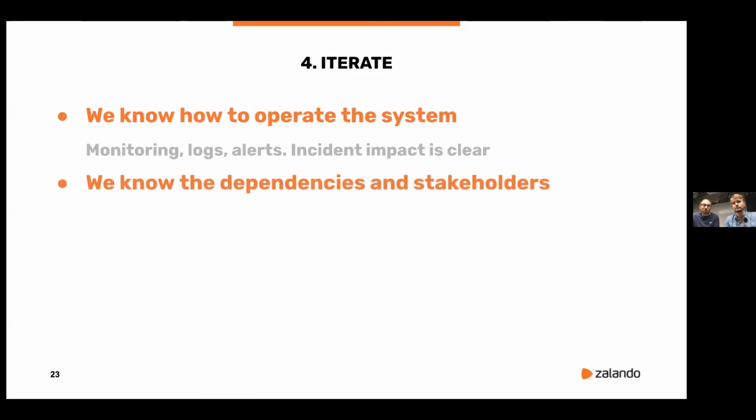Then another step is about dependencies. And here we're talking first about technical dependencies. Knowing the upstream and downstream services is very, very important, but also stakeholder dependencies, having the relevant contacts and ensuring that everyone is in the loop is a very, very important thing.